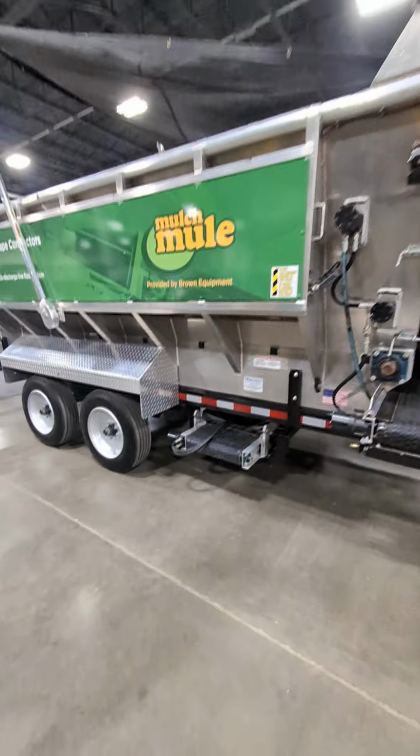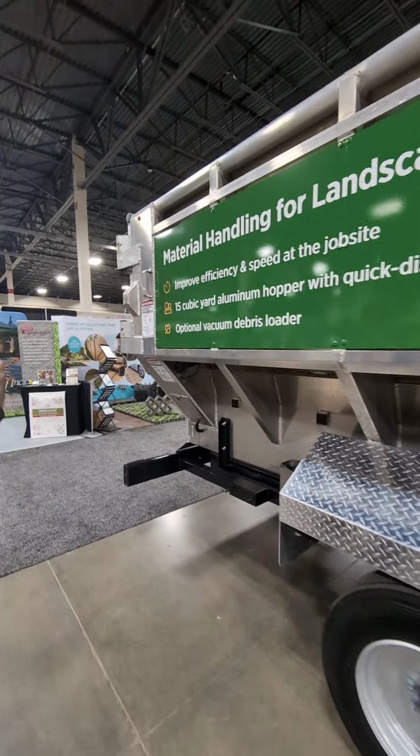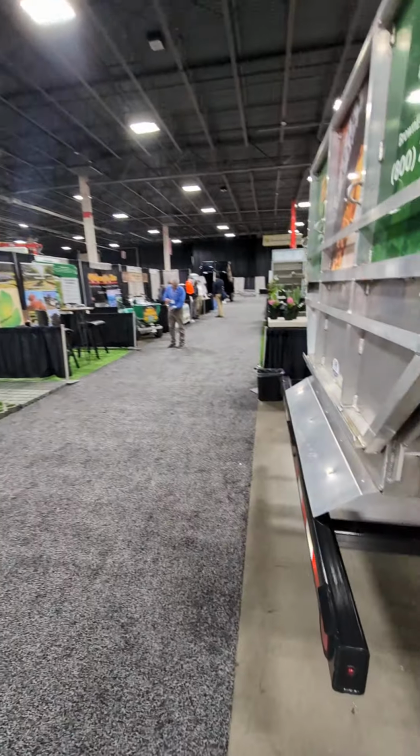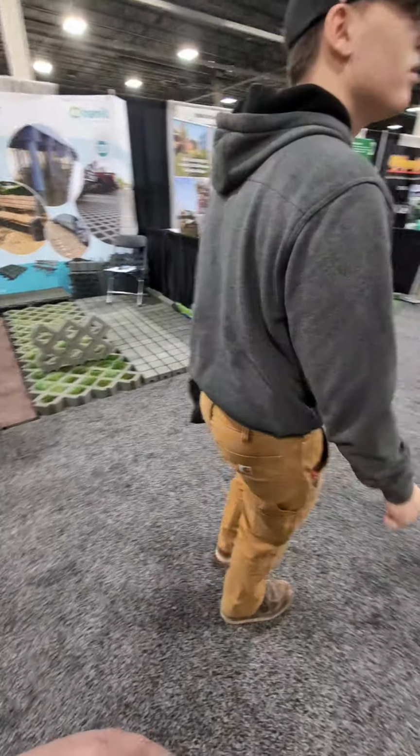I like this mulch wheel. Yeah, if you do a lot of mulch, this would make you a lot of money. 15 cubic yard aluminum hopper with quick discharge. Well, doesn't it fluff it, too? Yeah, it does. Makes it, like, more material out of nothing. Yeah. That's pretty tight.